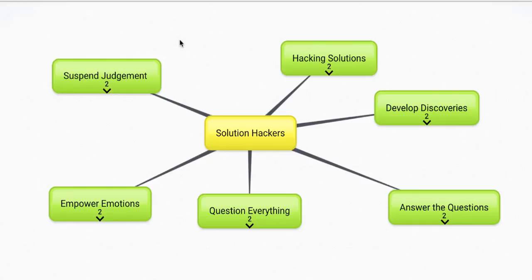This is a six-week program here. It takes about 8 to 10 weeks to go through it. And then it's intended to be a community of which you will continue to remain a part, that community of solution hackers. I think you'll find value in the community as we go. So let me share with you what you'll find here.